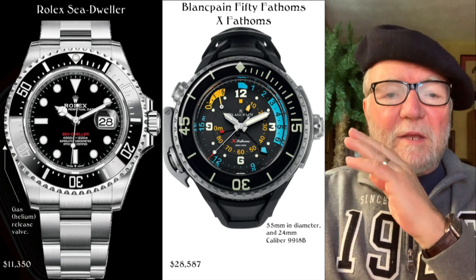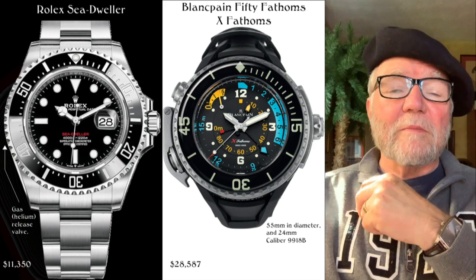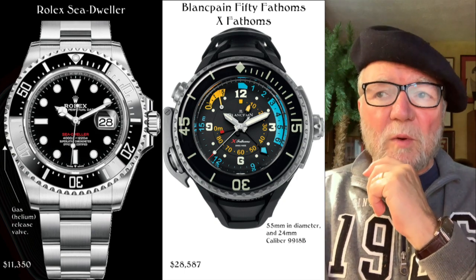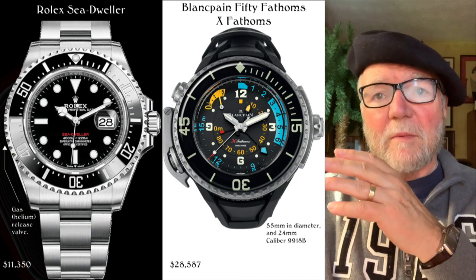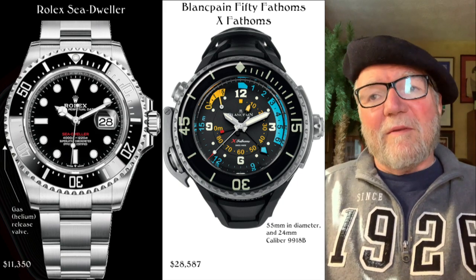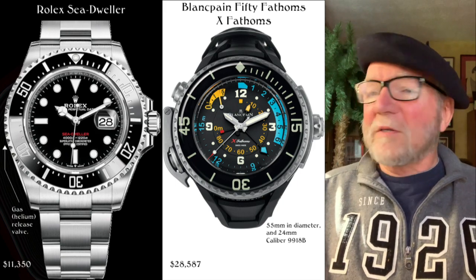I thought, well, the Blancpain 50 Fathoms, and they have a relatively new one called the X Fathoms, and that thing is almost twice as much. In fact, it's more than twice as much as the Sea Dweller. The thing I liked about it, though, it has lots and lots of information on it. I mean, for a real diver, and this is what I was sort of looking at. But then, on the other hand, you better be a diver to wear that. I can't imagine a lot of other places that you'd wear something like the X Fathoms.